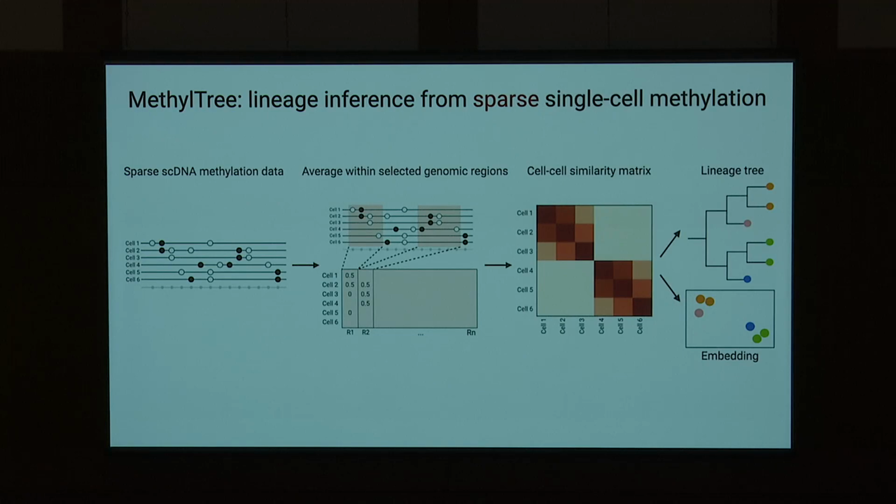So we actually developed a method called MethylTree to systematically solve all these problems. We take the sparse single-cell DNA methylation data as input, and then we select the genomic regions, and in each region we calculate the average methylation level. Then we generate a similarity matrix between cells based on this methylation matrix, and then we do downstream lineage analysis to generate the lineage trees. The crucial point here is that we only use the jointly observed CpG sites between two cells to calculate the similarity matrix in order to solve this sparsity problem.